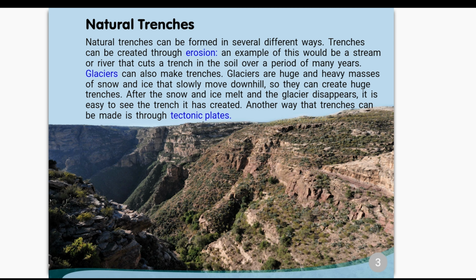Natural trenches. Natural trenches can be formed in several different ways. Trenches can be created through erosion. An example of this would be a stream or river that cuts a trench in the soil over a period of many years. Glaciers can also make trenches.